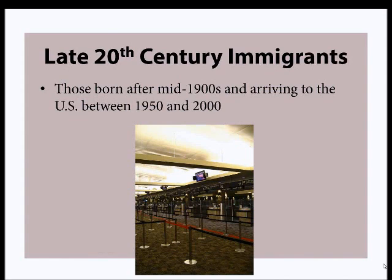For people arriving during the 20th century, there are two distinct groups. The latest group of modern immigrants are those born after the mid-1900s and arriving to the United States anywhere between 1951 and the year 2000. Descendants of this group will have the most research challenges because of modern privacy laws and the fact that in this century, being from different countries are not only a physical but also jurisdictional impediment to doing effective genealogical research.